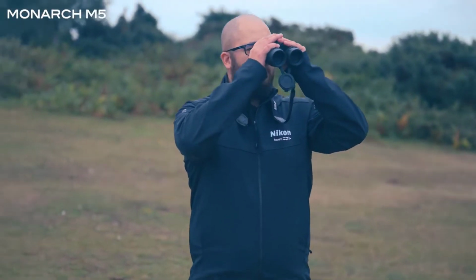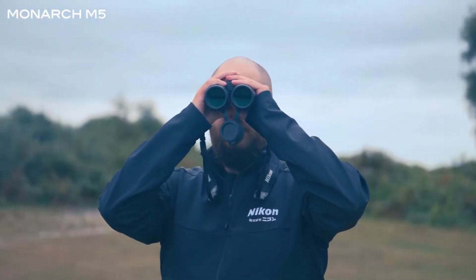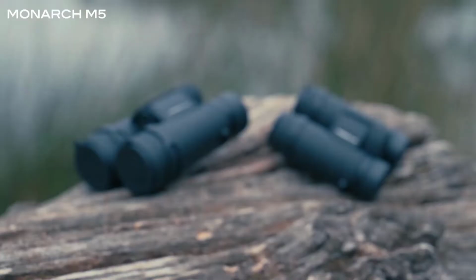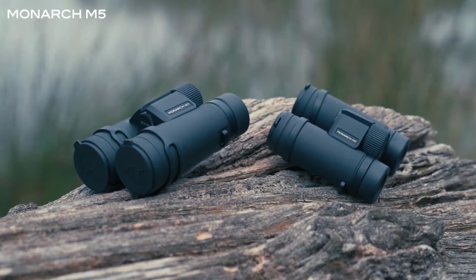With 8 times, 10 times, or 12 times magnification, the MONARCH M5 offers lots of different options when it comes to you choosing the right binocular for you. If there's something that doesn't quite fit, then you can always take a look at the MONARCH M7 range of binoculars as well. So let's start taking a look at some of the features and what the benefits of those features are.